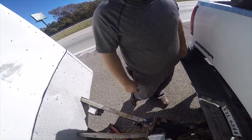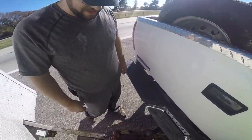Down the airbags and everything, help me get it off. Wow. Yeah. It's a nice truck, gassed up.